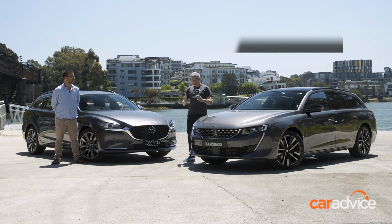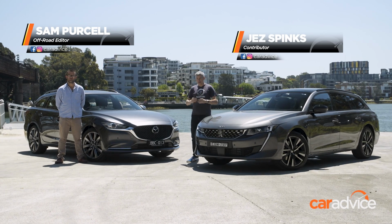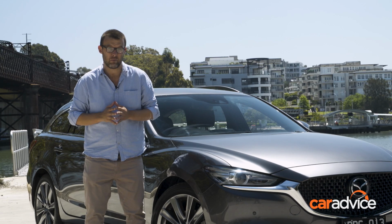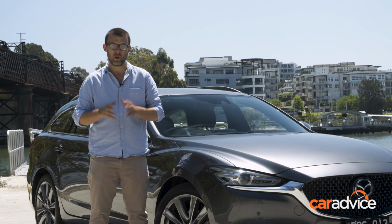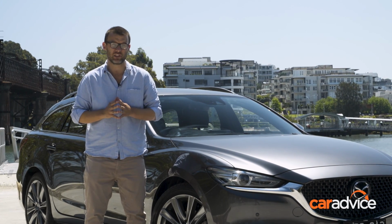Okay, so you've made the shock decision to not buy an SUV. Instead, you're opting for a more traditional form of practical family transport, the wagon. You want something that's just a bit posher than your average load lugger, although your budget, let's say around $56,000, does rule out the established luxury brands.